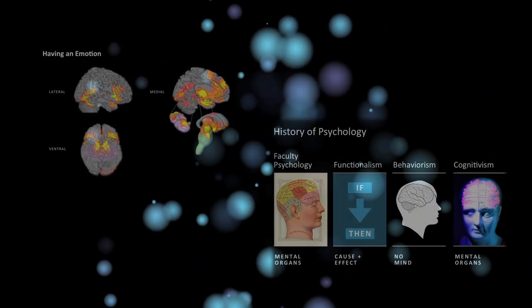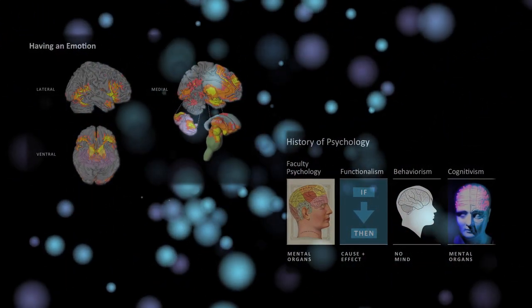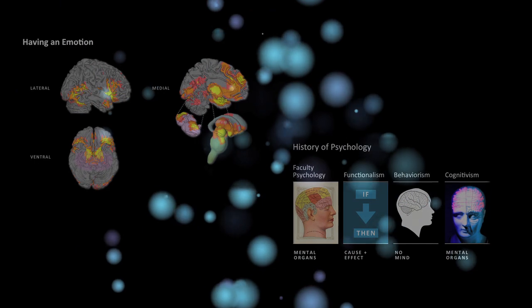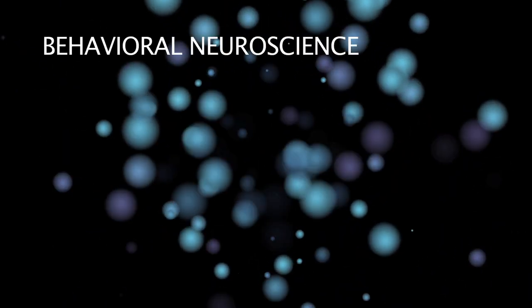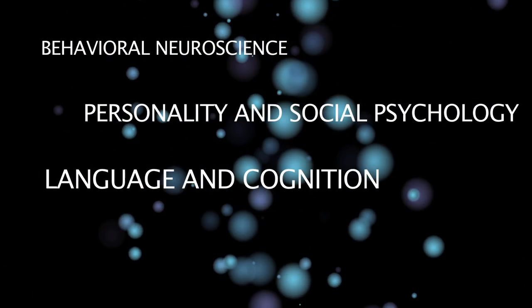The overall theme of research and teaching in the psychology department is the study of mind, brain, and behavior. And within this general theme, we have 4 main faculty research areas. These are behavioral neuroscience, personality and social psychology, language and cognition, and perception.